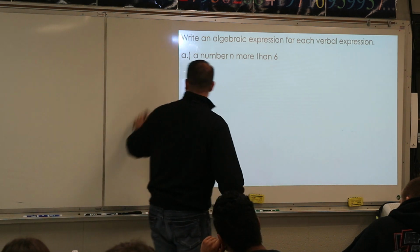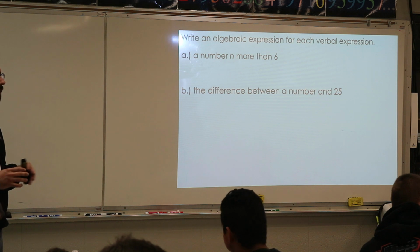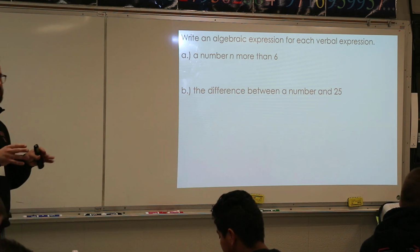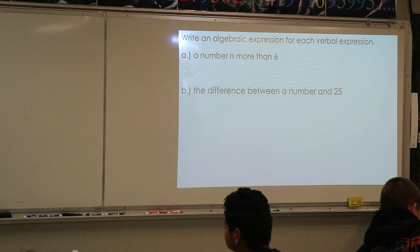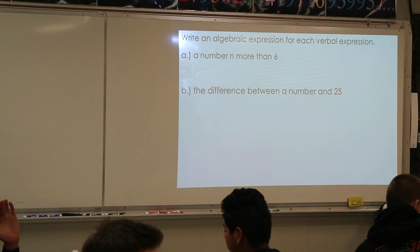Okay, second one. Letter B here: the difference between a number and 25. So let's see what you have here. Write down what you think that means. You're not solving. I want to see where you're sitting. If you have it, raise your hand. I'll walk around the room as you're writing. Again, this is just a trial. I just want to see where we're at with the keywords here and how much practice we need at this. So, the difference between a number and 25. Once you have it written down, I'm going to see what we have.